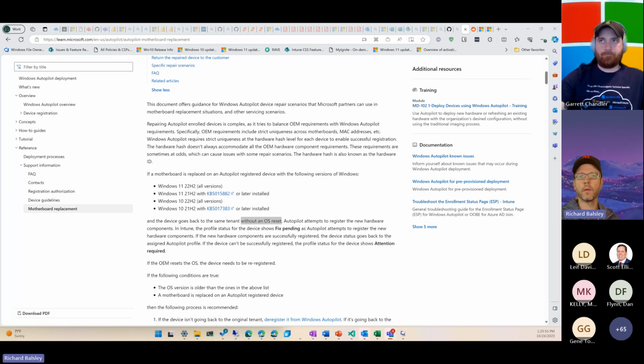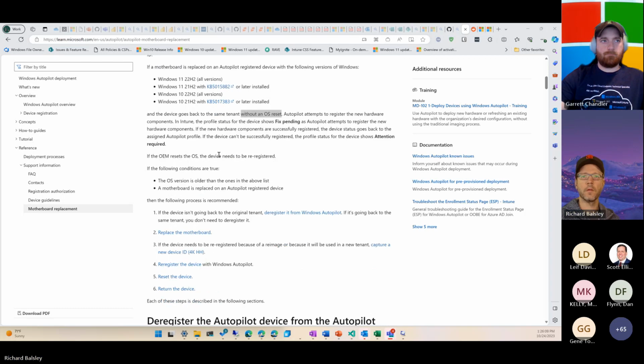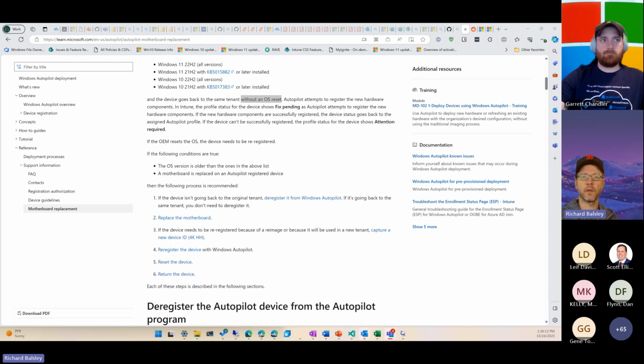And then Dan links out to Rudy's blog. Okay. Yeah, so this is the process that's supposed to happen. And if you're following these steps, this should be what happens. Sounds like a lot of folks are stuck in fix pending. I've seen a number of devices get stuck on fix pending, but didn't know the history of the devices. Okay. Sorry, trying to catch up on the chat here. Okay. So there's that.